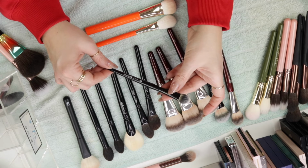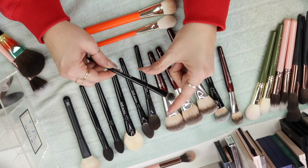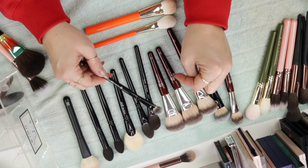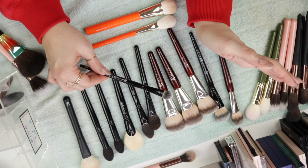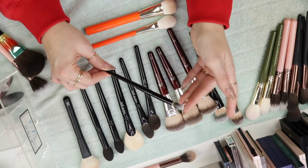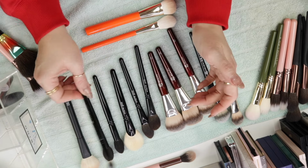I'm still playing with this one a little bit. I don't love it as much for under the eye because of the duo fiber. It has a little bit of a softer edge, so I just can't get quite as sharp, but it is nice because it does blur out the edges. So I guess it kind of depends on what you're looking for. I still need to play with this one, but it is a nice shape and I like that it's a smaller brush. So I'm definitely keeping this one.